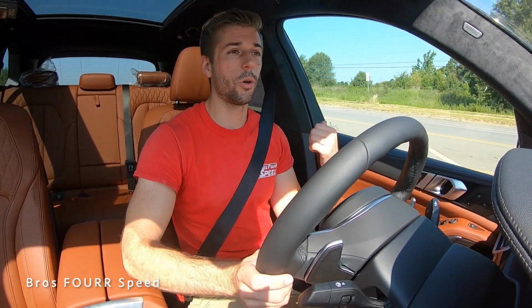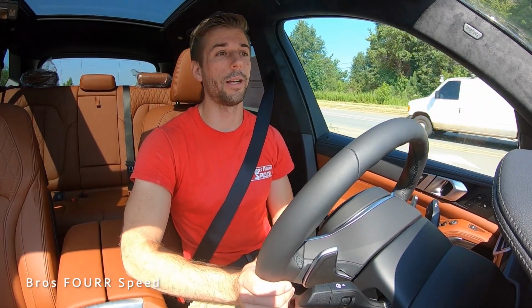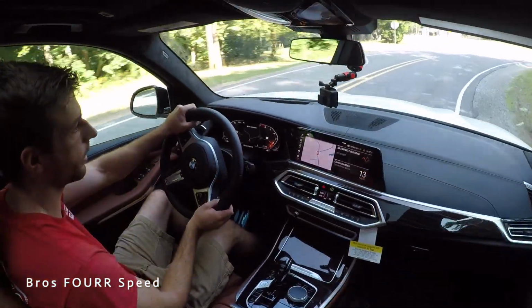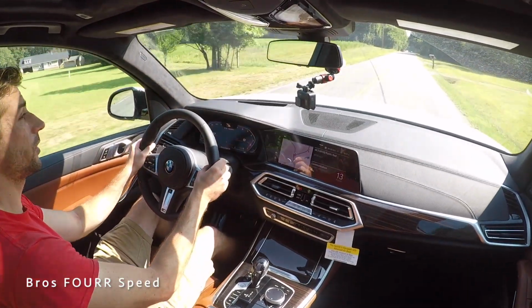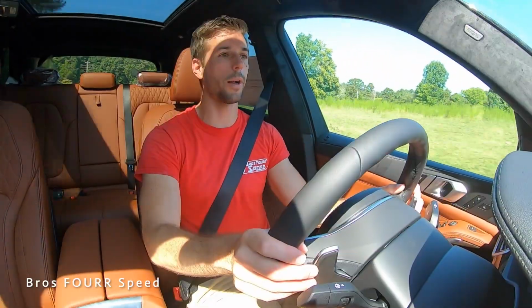I can look over my left shoulder. There's a lot of glass on the interior here. I can easily look over my right shoulder there. And then putting a few miles on it so far, it's been handling extremely well. Even coming around a tight right turn like that, for an SUV, it felt really planted. There really wasn't any body roll, which is very impressive to see.